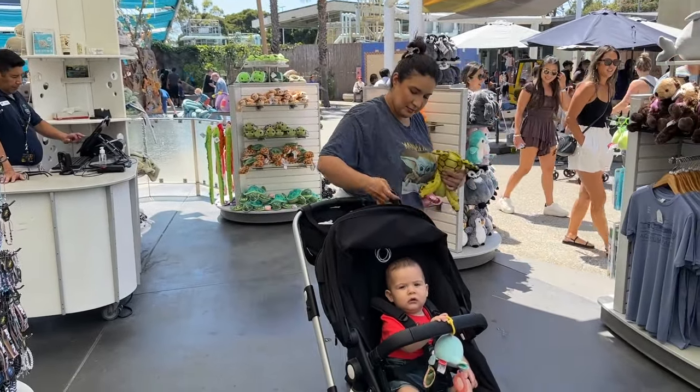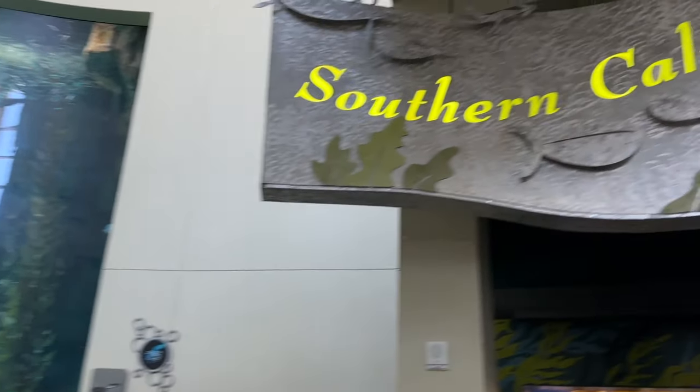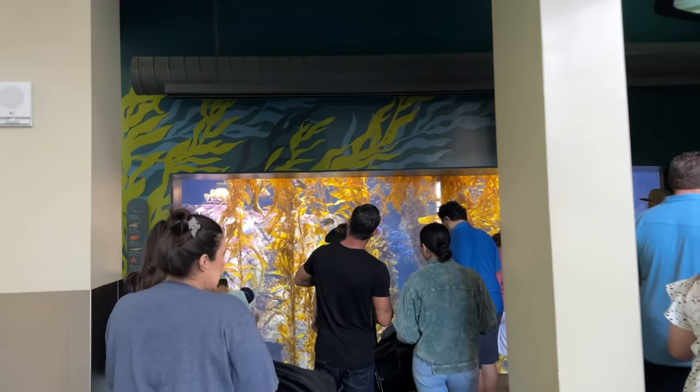You having fun over there, Max Rooney? Made our way back to the first floor. We're gonna do Southern California exhibit. See what's in here.